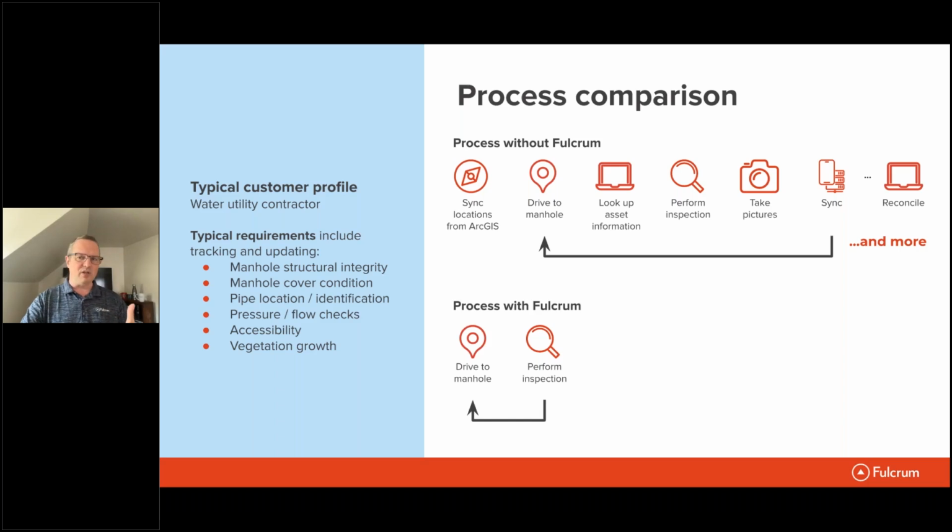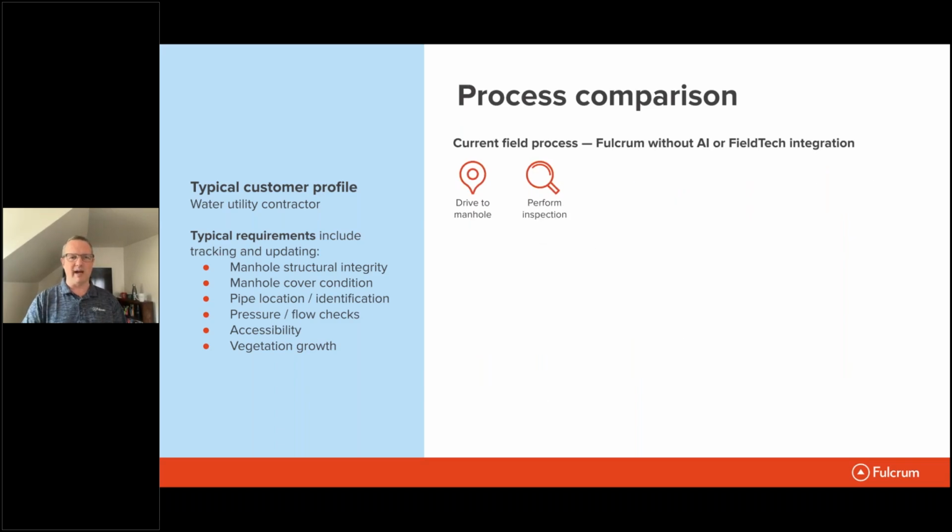So obviously when you can shorten a process like that, you're going to get more work done in less time, you'll get more accurate data, and you'll get less reconciliation. And the individuals who are doing the work are going to get less frustrated because it's just easier to manage. But I'm kind of oversimplifying things a little bit when I say perform inspection. Let's see why. So if this is your current field process with Fulcrum, but I'm not talking about using AI yet or any kind of field tech integration. I'm not talking about adding in sensors. I'm not talking about adding in the field technology that we use to simplify our jobs out in the field.